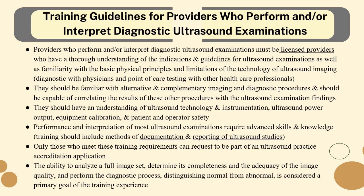Those are really detailed day-to-day operations that are part of making your practice average to really the highest quality care possible when we're talking about ultrasound point of care.